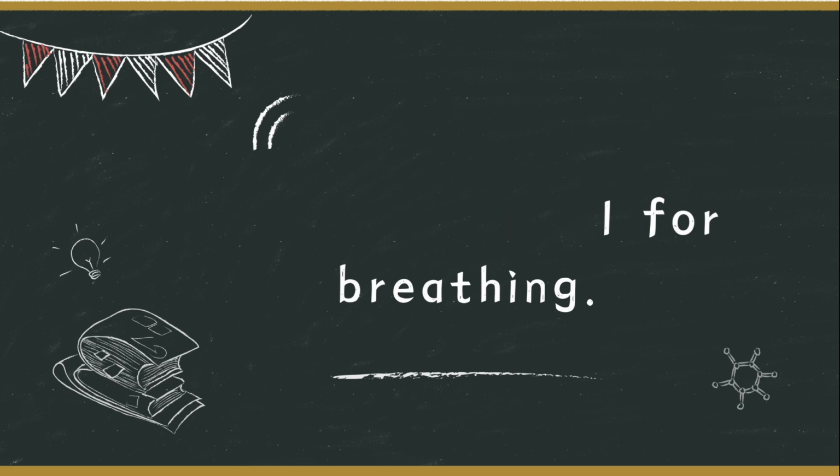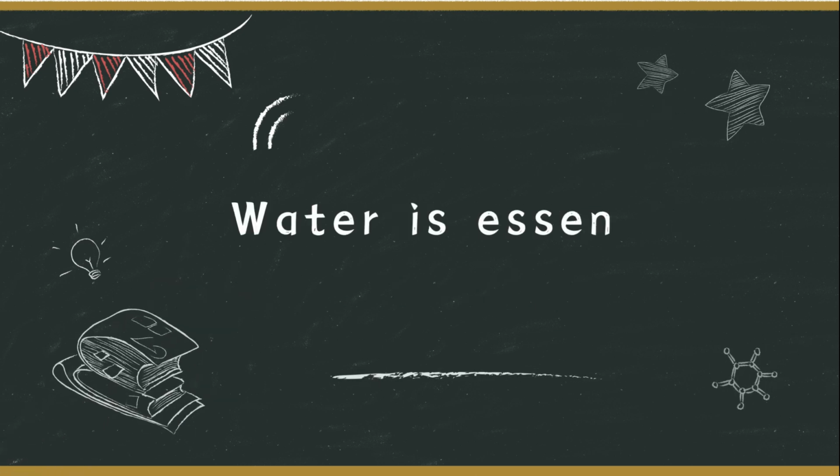Here's the first one. Water is essential for life. In this sentence, we're saying that water is something no living thing can survive without. It's absolutely necessary. Can you think of other things that are essential for life? Maybe oxygen, food, shelter? Now, essential can also be used in more everyday contexts.